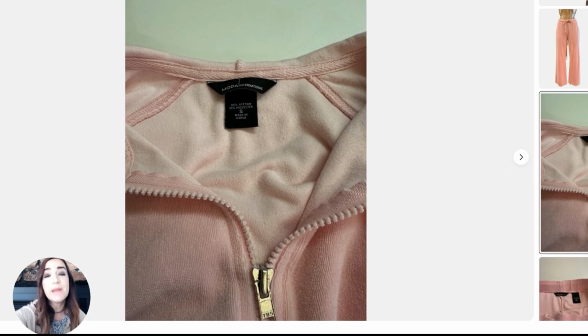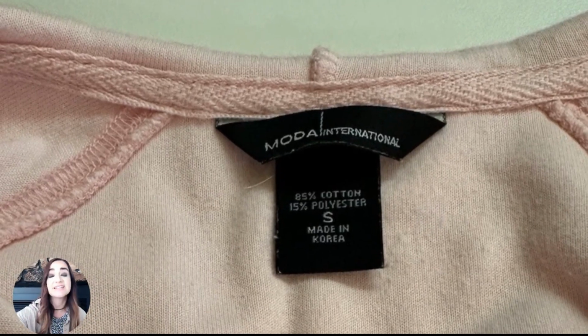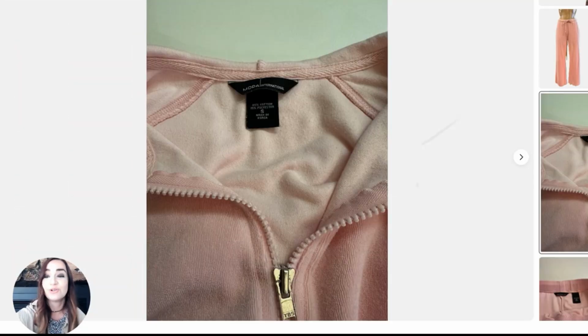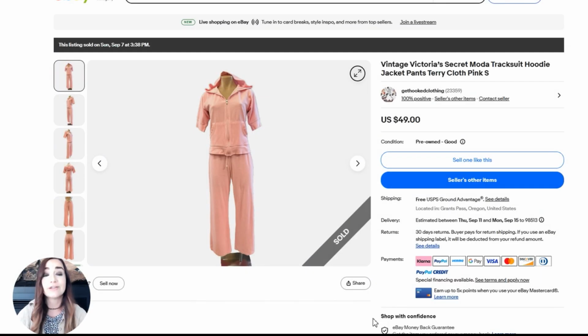This one is a little bit more unusual style from Victoria's Secret's brand that is called Moda International. There on your screen, you'll see what that tag for Moda International looks like. And this is a very unusual style. This is a short sleeve jacket with those matching pants. And this set sold for $49 full asking price.